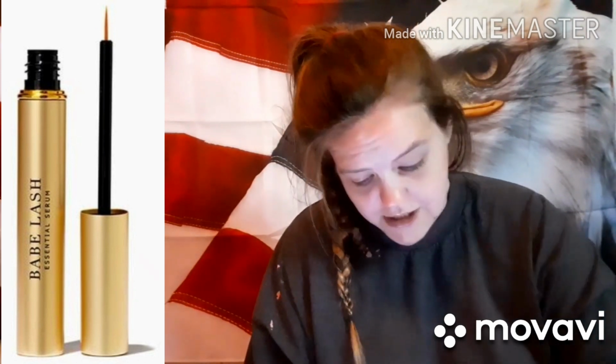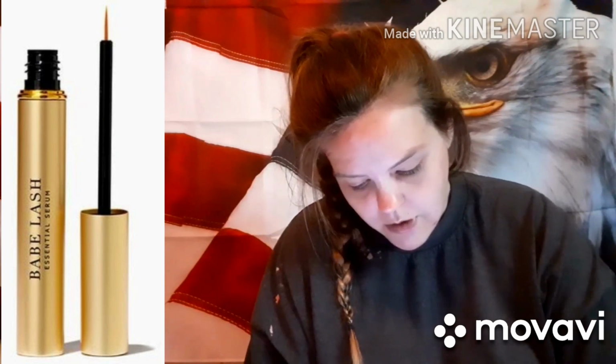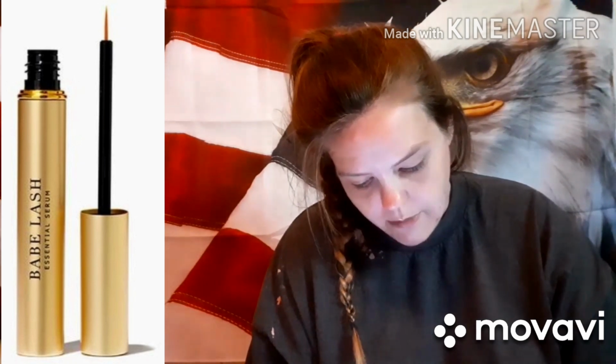Who doesn't want noticeably beautiful lashes? The award-winning Babe Lash Essential Serum will give you the lashes you've been looking for by enhancing the appearance of length and volume. It can also be used on brows with lash extensions. So that's an interesting new fun product. That'll be nice to see in Boxycharm because that's what's really cool about Boxycharm, being able to try new products that you normally wouldn't pick up in the store.